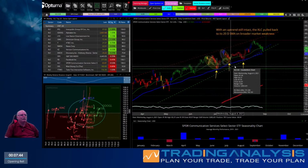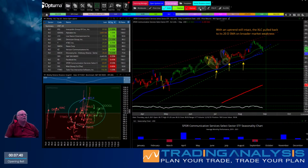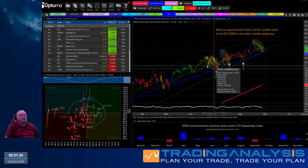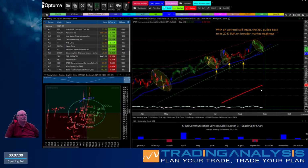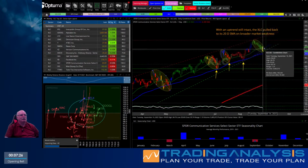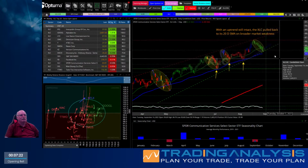I think the uptrend is still intact. Now, the XLC did pull back down here to its 20-day moving average, and you can see the size of the corrective move so far. It's relatively in line with several of these past corrective moves, and not necessarily as large as the one that happened back in May just yet. So if this is the first leg of a larger corrective move, we'll see that play out.